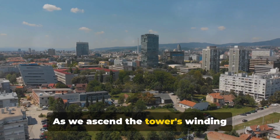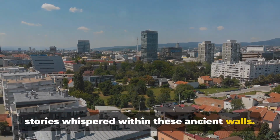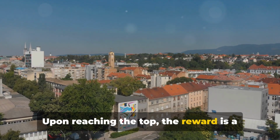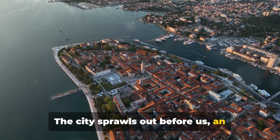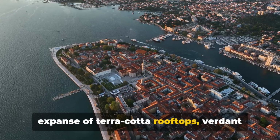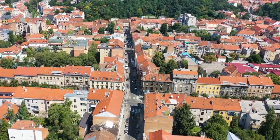As we ascend the tower's winding staircase, we can sense centuries of stories whispered within these ancient walls. Upon reaching the top, the reward is a breathtaking panorama of Zagreb. The city sprawls out before us, an expanse of terracotta rooftops, verdant parks and bustling streets. From here, Zagreb lies at your feet.